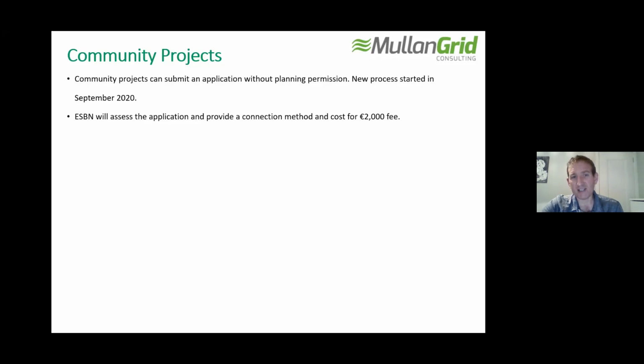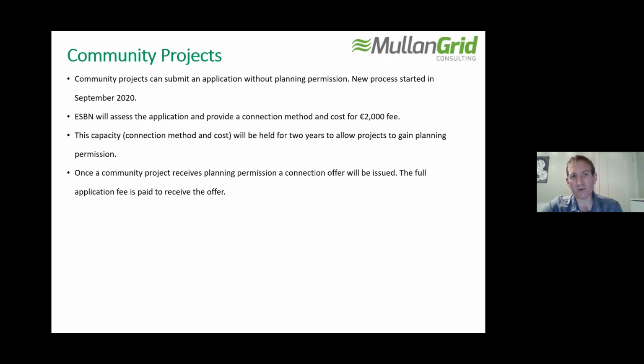There is a fee for this, and it's the lowest fee that ESB generally charge. So there's an initial application fee of €2,000 for a community project. They pay that fee, and then ESB will study their application and give them an indicative connection method and cost. The generator then has 2 years to take that information, go off and get plan permission for their installation. And then if they come back within the 2 years, whatever connection method and cost ESB had indicated to them, ESB will give you a connection agreement on that basis.